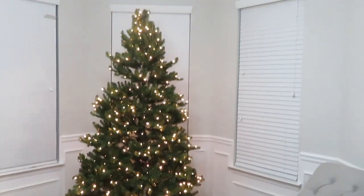I'm going to bring you guys along today as I decorate the two trees in my house for Christmas. I'm doing it early. This is December the 1st. I'm not late like I was with my fall decorating. So I'm going to decorate this tree in the family room.